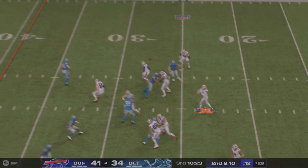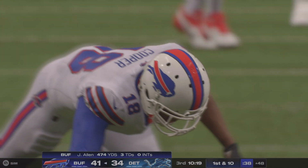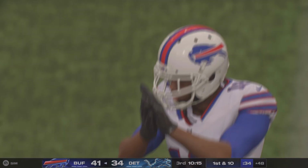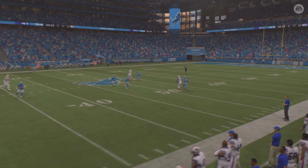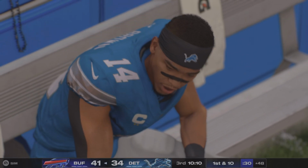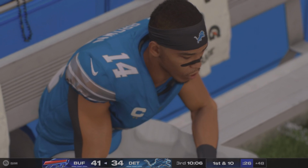On play action, Allen. He's got his receiver, Cooper. And he'll be taken down, but not before they work it across midfield. 23 yards the pickup there. This offensive game plan has just been sensational. I mean, when you think about all the different ways they've gotten their receivers open so far, it's really been impressive. Scheme, design, execution.